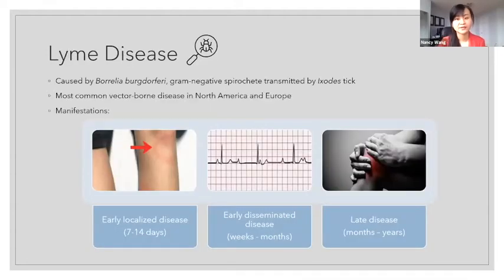So for some background, Lyme disease is a multi-system infection caused by Borrelia burgdorferi, a gram-negative spirochete transmitted by the Ixodes ticks. The host reservoirs include rodents, migratory birds, and other wildlife. Lyme disease is the most commonly reported vector-borne disease with an incidence of 8.1 cases per 100,000 people in the United States, over 65,000 cases per year in Europe, and in Canada, the incidence continues to rise with over 2,600 cases in 2019. In Ontario, Kingston and the surrounding area where our hospital is based is considered a Lyme endemic region.